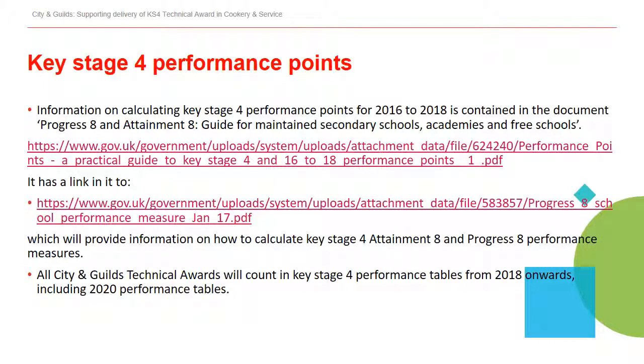This slide provides links to all of the relevant DFE documents required for information on Progress 8 and performance points. You will see there that all City and Guilds technical awards will count in the Key Stage 4 performance tables from 2018 onwards, and this includes the 2020 performance tables.